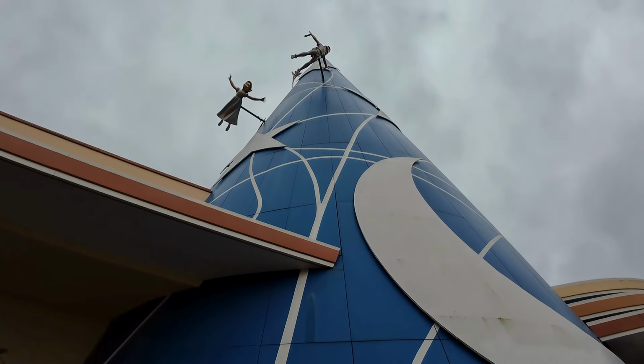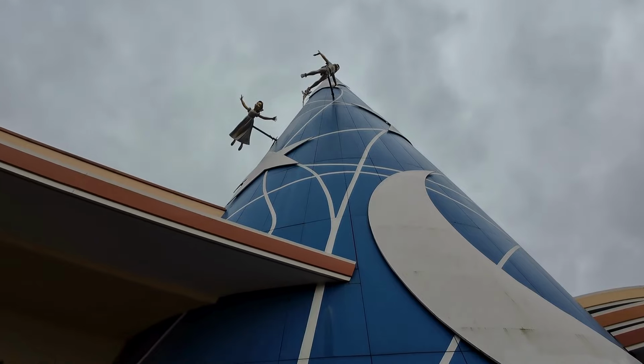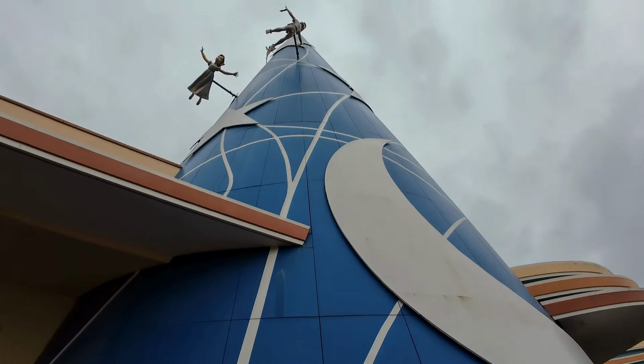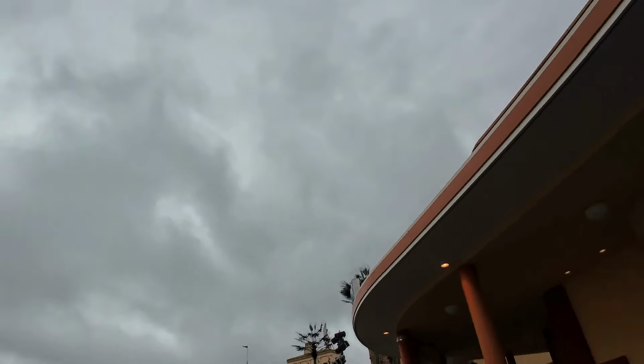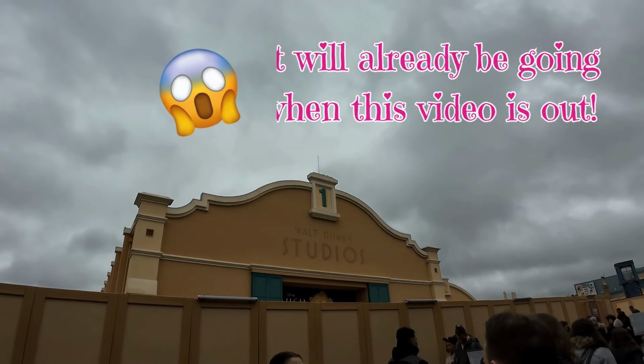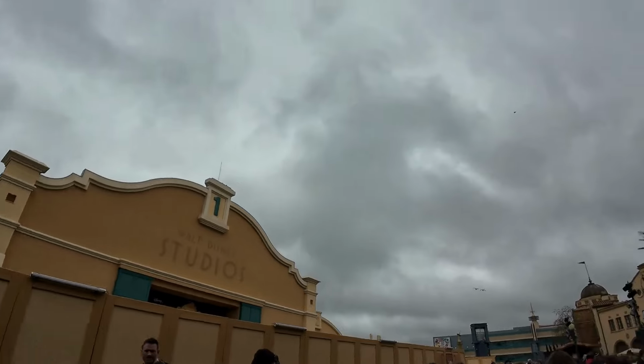So this is the building from the outside. Still got Peter Pan and Wendy up there. I'm not sure what's going to happen with this building, to be honest. I presume everything's going to remain the same. I think it's just Studio One, which is just opposite, that's going to be demolished very shortly. So yeah, just opposite Studio One.